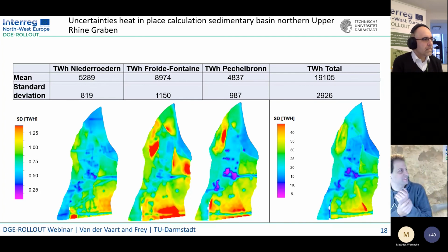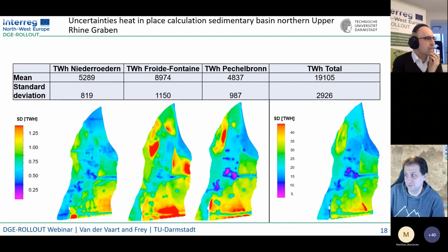I have an example here of the three layers that I've created, which are the Niederröder, the Vaartfontein, and the Pesselbron. Here you see the mean value that came out of it, which is really close to the base case, but always slightly different. And you see the standard deviation of it, which is around 15%. It's not exactly 15%, but you get close to that value. That means that if you start drilling somewhere, you could be 15% below in your heat in place, and therefore maybe also your production. Or it could also be 15% more.